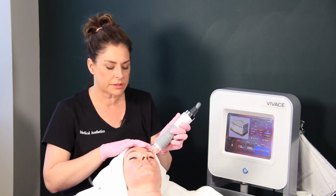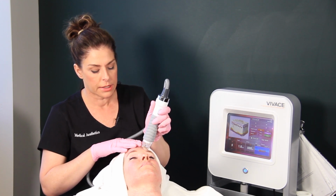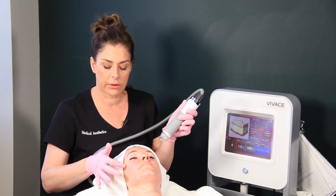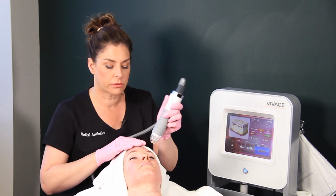What I like about this needle as well is that on passes I can go on this orbital bone area, periorbital area as well, to really get any crow's feet, lift and firm and tone the skin.